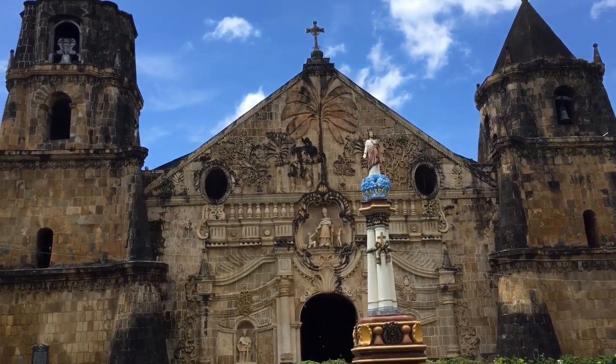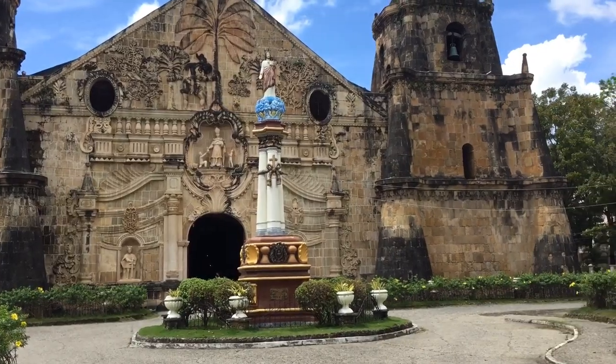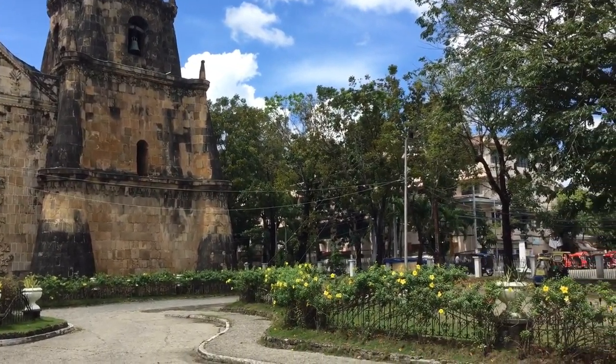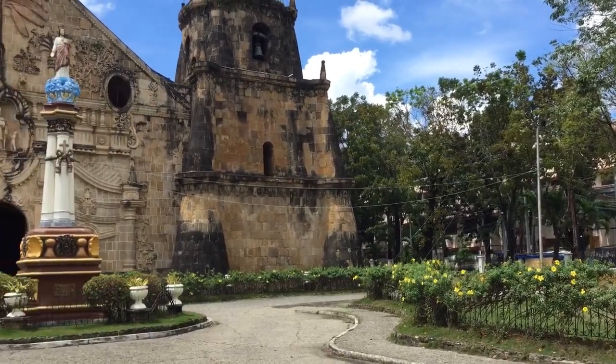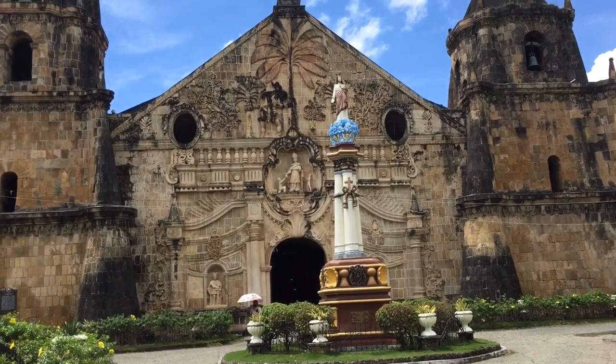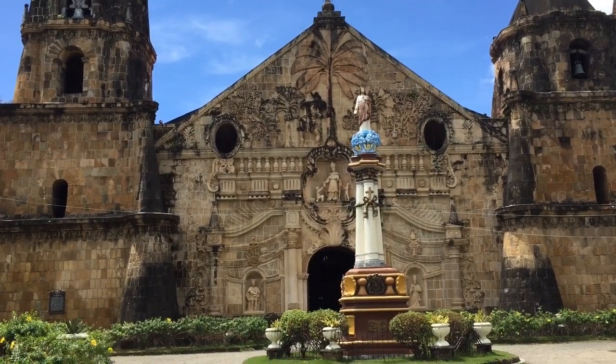The church was declared a UNESCO World Heritage Site on December 11, 1993, together with the San Agustin Church in Manila, Nuestra Señora de la Asunción Church in Santa Maria, Ilocos Sur, and San Agustin Church in Paoay, Ilocos Norte, under the collective title Baroque Churches of the Philippines.